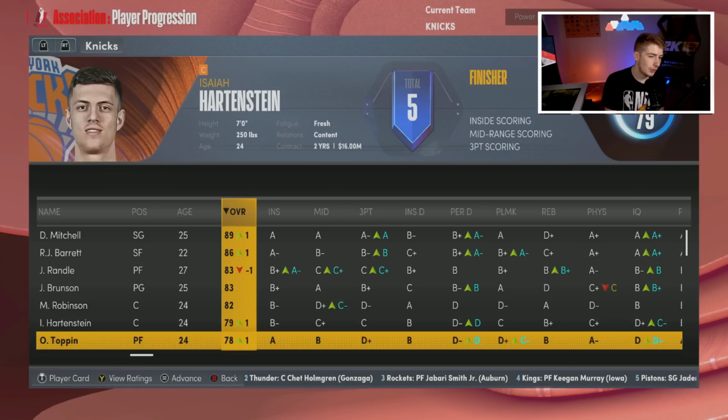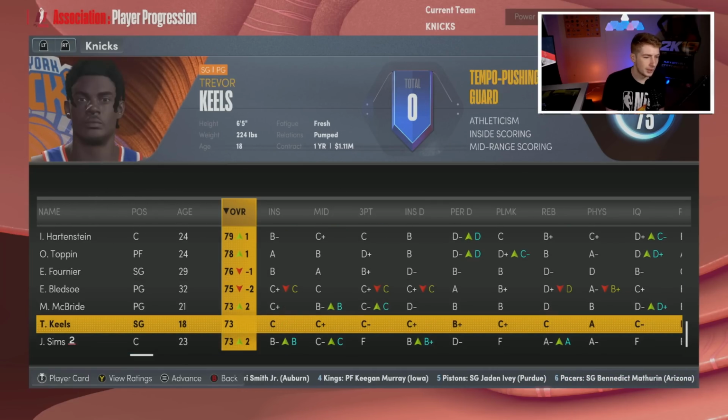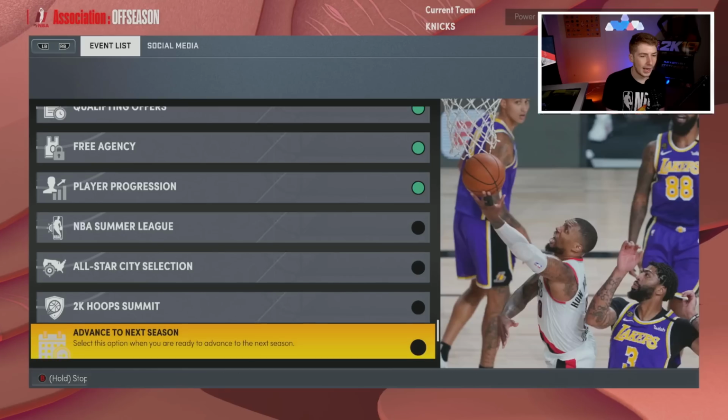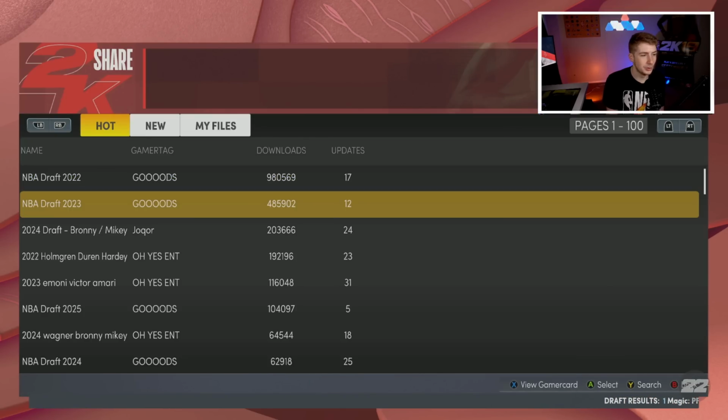If he's not, we'll figure out what to do with them. You got Evan Fournier and Bledsoe, of course, both going down. Miles McBride going up, and then Trevor Keels going up. So I was able to watch some of these Knicks players yesterday in the Summer League Championship game. Obviously, Quentin Grimes is the huge star out of it, but he gets traded to Utah.